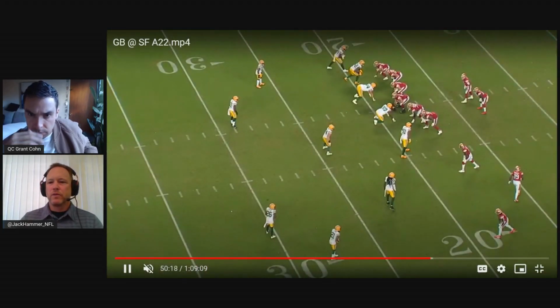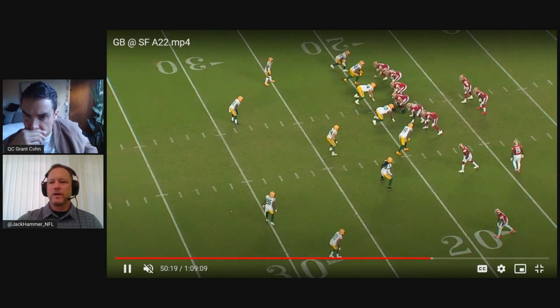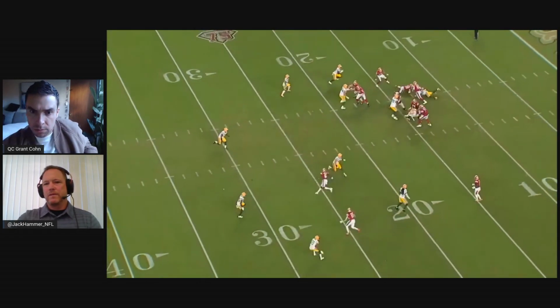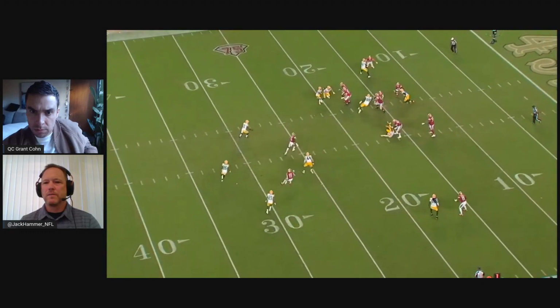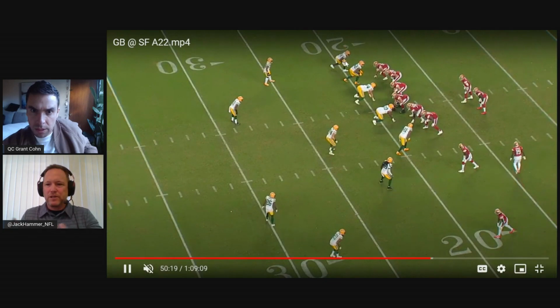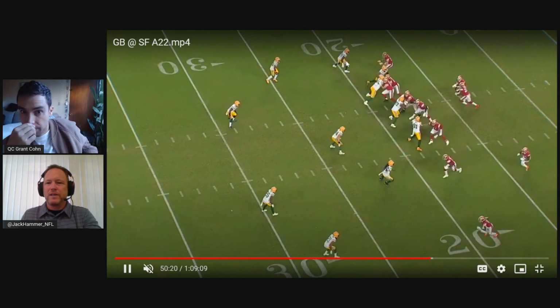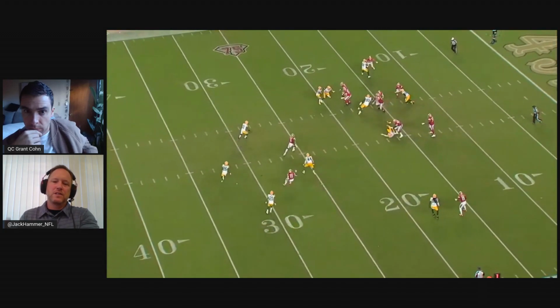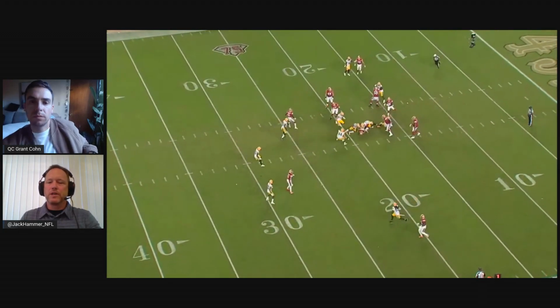Okay, so watch again. What they're trying to do is run a slant with Samuel in the flat, but nobody blocks 52 on the other side. He does the play action. Everything's short, right? We talked about this earlier. Everything's condensed over here on the left side. It's all covered. They do a good job. Even if he doesn't get hit, I don't think there's anywhere to go with the ball.